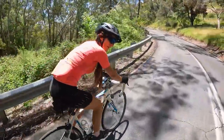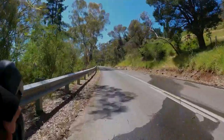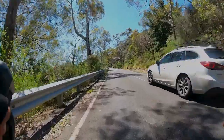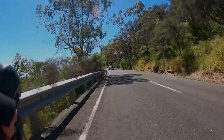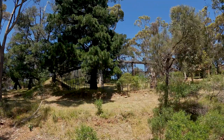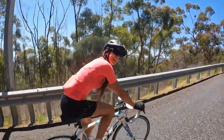It gets a bit less steep and you can just go for it. Someone's got a little toy train thing in their backyard, that's cool.